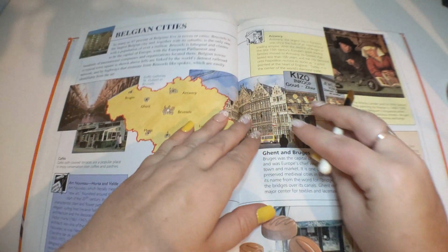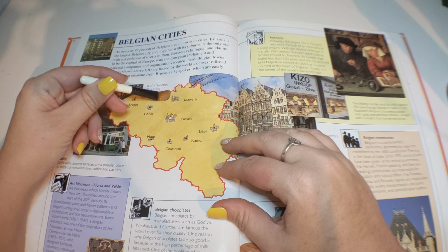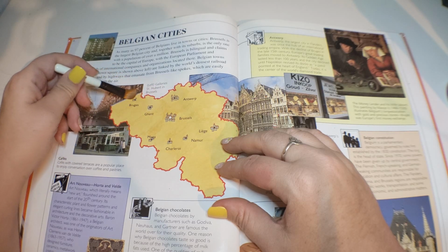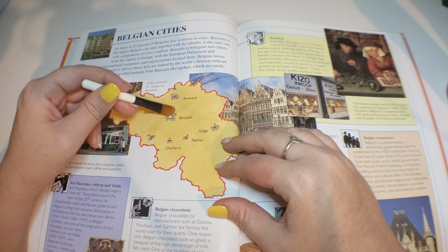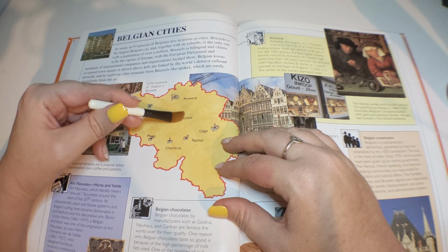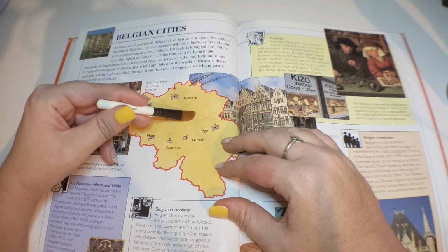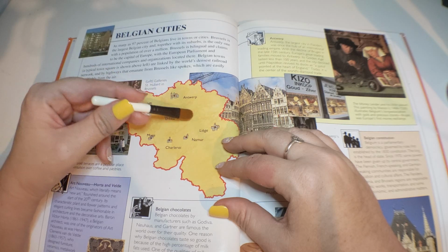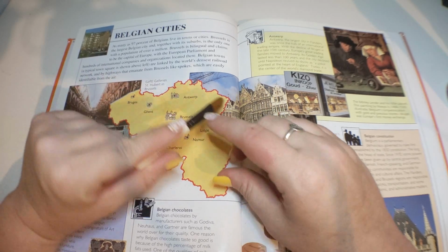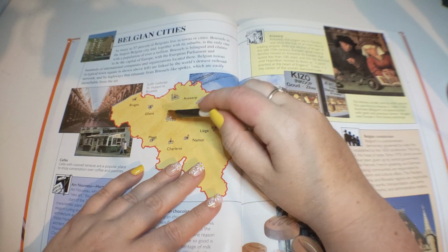Belgian cities. As many as 97% of Belgians live in towns or cities. Brussels is the largest Belgian city, and together with its suburbs is the only one with a population of over 1 million. Brussels is bilingual and claims to be the capital of Europe, with the European Parliament and hundreds of international companies and organizations located there.